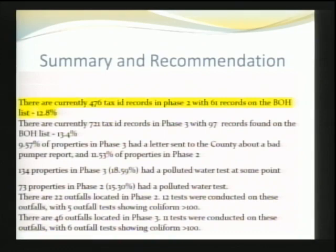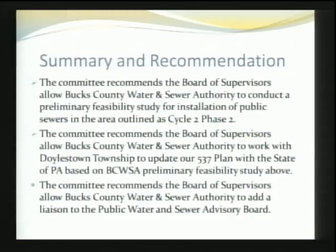So what we've done is gone through the data, which is all there. We've gone through Board of Health records, the pumper hauler records, and all the septic management reports. We've taken a look at all of the stormwater data over a 16-year period from Conestoga Rovers, which showed that there are hot spots with human fecal coliform, not just fecal coliform, but human fecal coliform, in the stormwater outlets in various parts of this area within phase two.